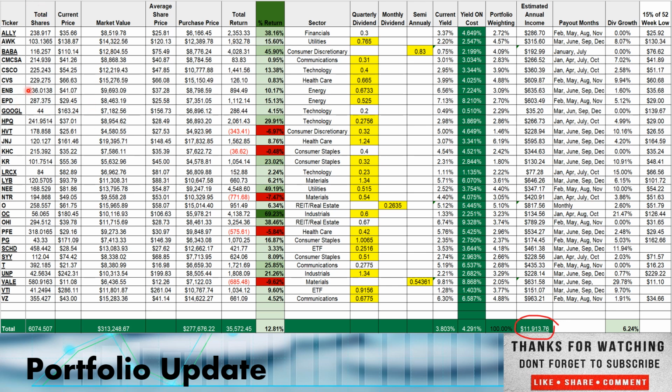But total shares here in this column, current price as of the close of business on Friday. Actually, I went in Saturday and used the numbers that I could pull. Market value as of the close of business on Friday, average cost per share in this column, my purchase price. So this is what I have into each position. This does include reinvested dividends. Total return, whether I'm up or down, you'll see it here. Obviously, if you see the red, that means I'm down. Percent return here. What sector every company falls under here. Quarterly, monthly, semi-annual payer. Current dividend yield as of the close of business on Friday. My yield on cost.